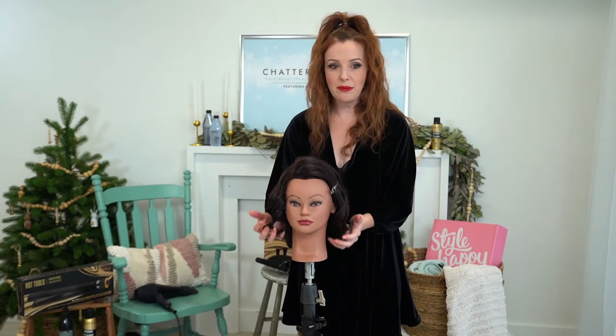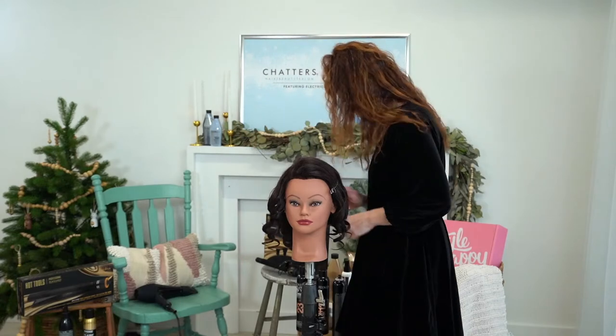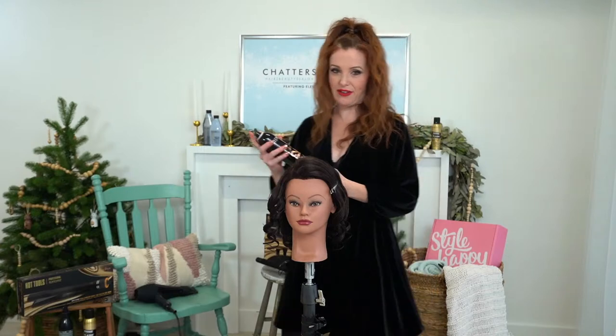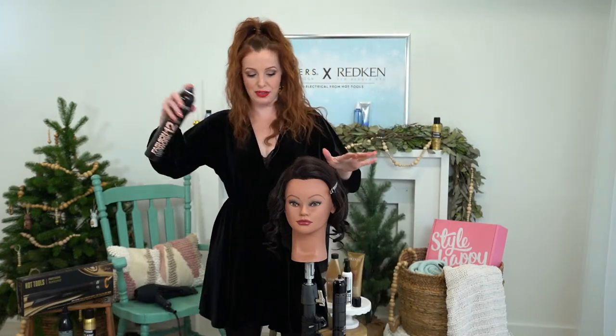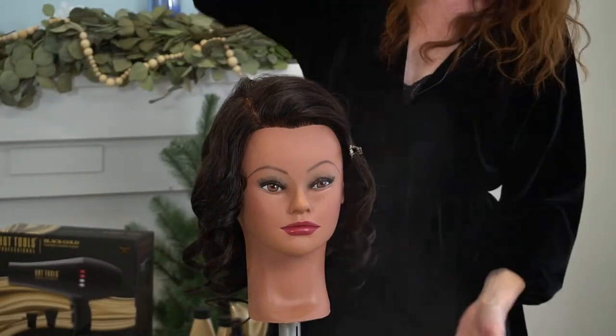So now that I'm letting her hair cool, this side I kind of finished quickly, or last, I'm gonna speed up the cooling process by using Fashion Work 12. This really helps to cool down that hair and set it right off the bat. So I'm gonna go ahead, spray that through.